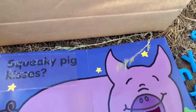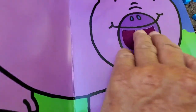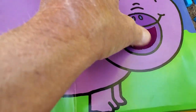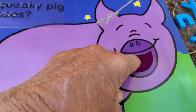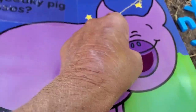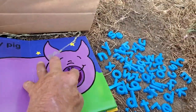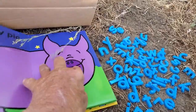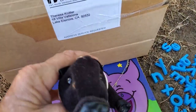Squeaky pig kisses? I don't know. This feels like velour, kind of like the cow. But it squeaks. So now your job is to find something in your house that makes sound, like a squeaky pig kiss. It's got Milo all excited, huh? Yeah, let's see if we got a pig in the box. Oh, yes. We have a nice soft pig right here.